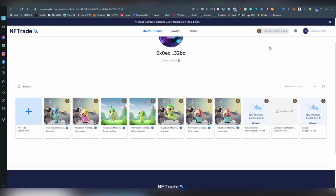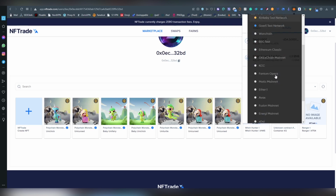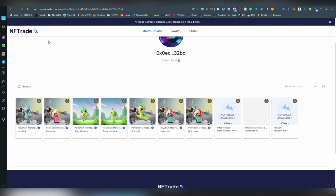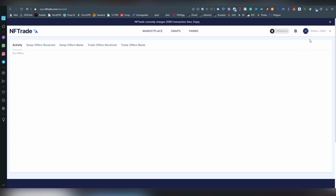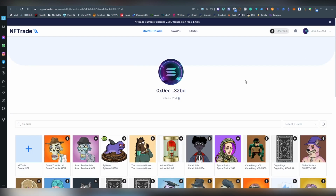And there's also some other NFTs which are not listed here that I own on my Binance Smart Chain account. But then again, if I swap from Binance Chain to Ethereum, we're going to be refreshing the website, and then we're going to go back into my account here. Let's see my NFTs. Let's see if we can go through this way. Okay, it's still showing Binance Smart Chain. Let's go back. My NFTs, and now I can see all my Ethereum assets.